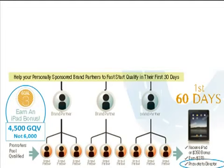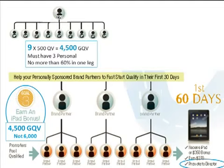And other things that's going to come up later is they don't have to all be in the legs just exactly the way they're set up. The main thing is, as long as you're bringing in the right number of people. Now, what does it take at 500 in order to get 4,500? 9 people. And frankly, they don't have to be set up 3 and 6 like that. They could also be 3 and 9. You could bring in all 9 yourself. If you brought in all 9 yourself, you'd go to the director level, you'd be qualified for an iPad.